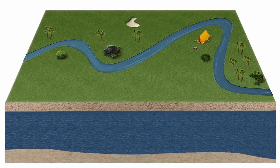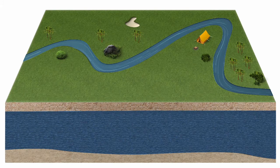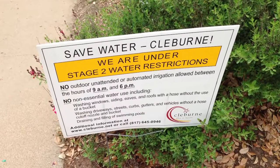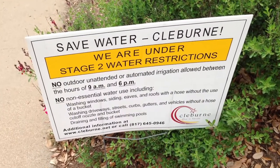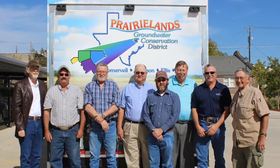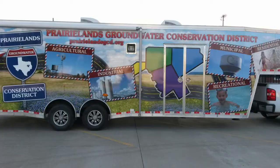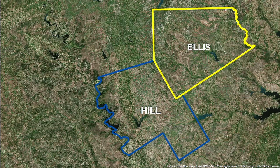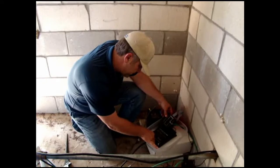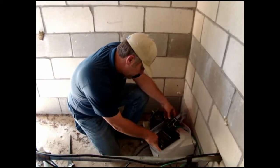However, groundwater moves slowly, and some aquifers would take hundreds of years to refill, even if we stop pumping. We must preserve and protect this resource so the aquifers are not emptied. The Prairie Lands Groundwater Conservation District, or PGCD, manages groundwater resources in Ellis, Hill, Johnson, and Somervell counties. If you live in one of these counties, the PGCD tries to protect and manage your groundwater.